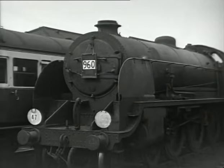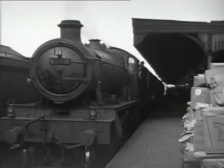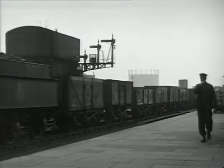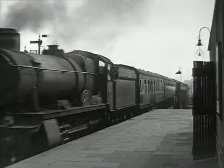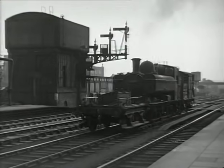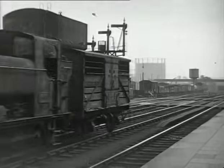Another Southern type drifts through, a Urie N15, integrated into the King Arthur class. All would be gone in this decade. Similarly, except for the Duke dogs, the last GWR double framers would go at the beginning of the decade. The 1950s would see a holocaust of pre-grouping designs, which the BR standards were intended to replace.